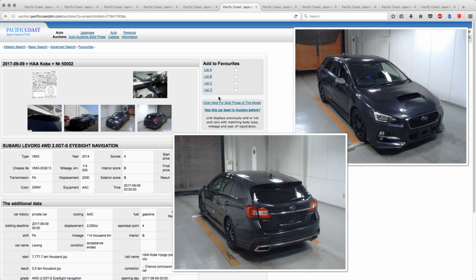They don't have these in Canada and the U.S., and it really is a shame. It's a four-wheel drive, turbocharged, seven-seater kind of version of the Legacy Wagon. But they're bigger than the Legacy, but not quite a minivan. So I think it's really cool.